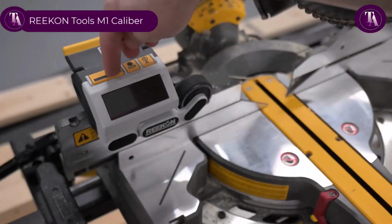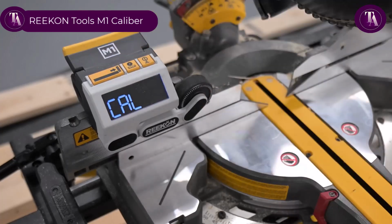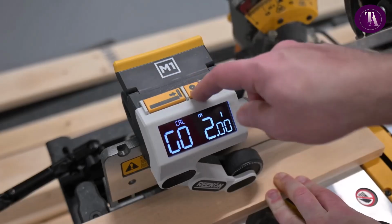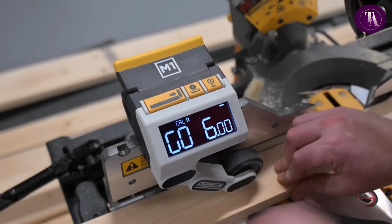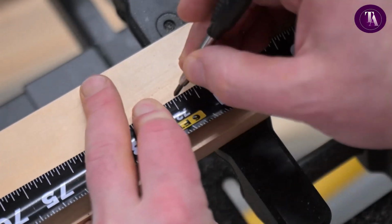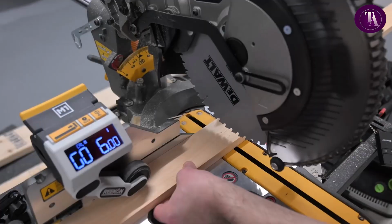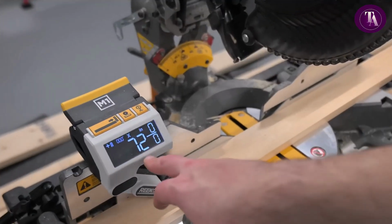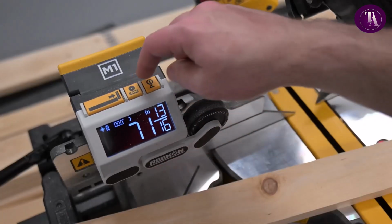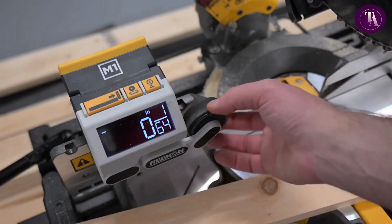REEKON tools. 1 caliber. The REEKON tools AirMeb 1 caliber is a fence-mounted digital measuring system that replaces manual measuring and marking on saws. It clamps to most miter, chop, and vertical bandsaw fences, using a precision friction wheel to deliver real-time readings on a bright LCD. Automatic blade kerf compensation ensures cut accuracy, while a spring-loaded arm adapts to materials up to 3.5 inches. Durable, dual-side mountable, and fast, it measures wood, plastics, and pipes accurately with accuracy within plus or minus 0.02 inches.